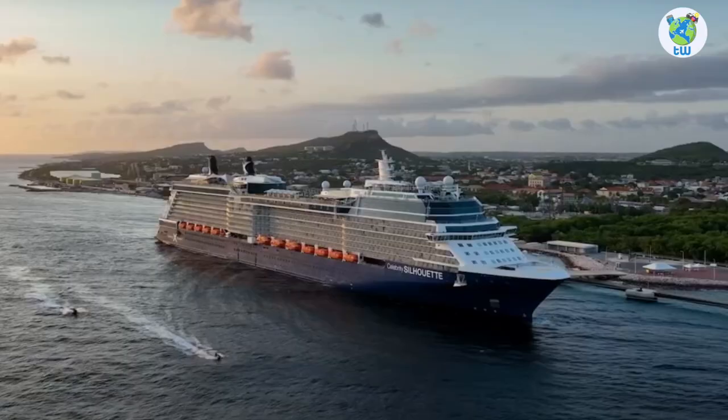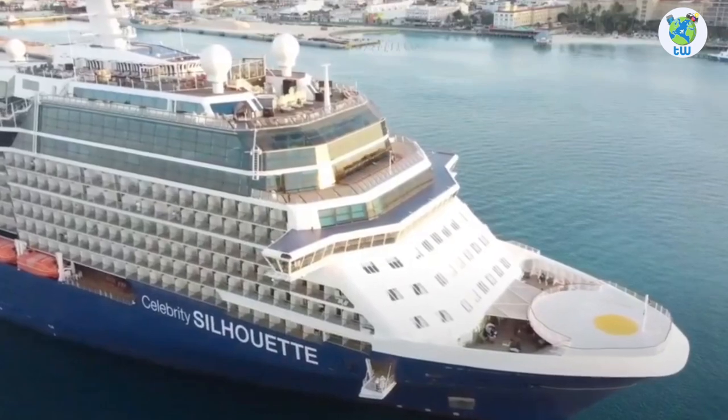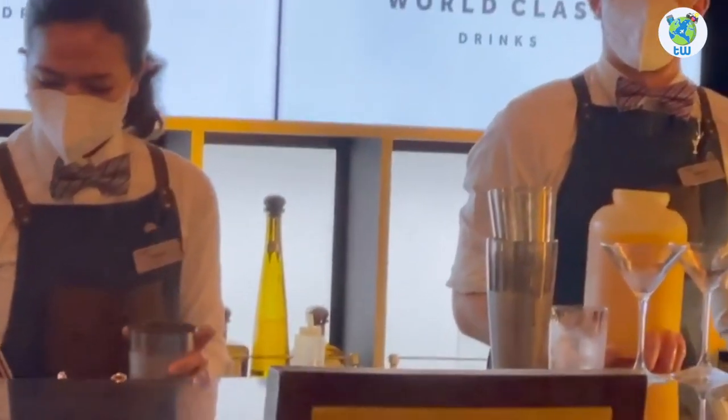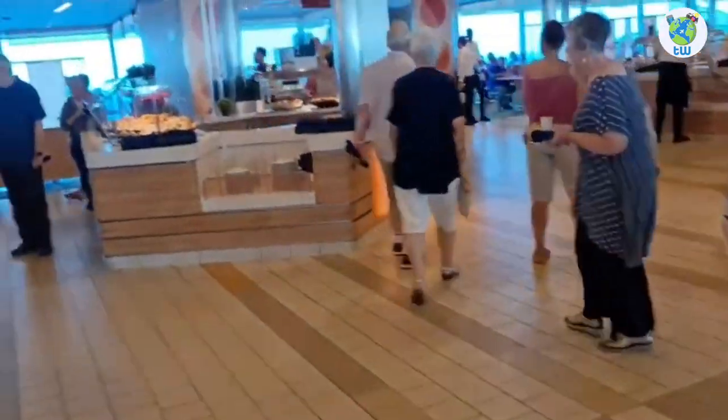Celebrity Silhouette is one of the Solstice class cruises, which sailed for the first time in 2011 and was refurbished in 2020. And you will be sailing with 2,902 other guests. On board, there are plenty of bars and lounges, a lot of entertainment, as well as complimentary and specialty dining venues.